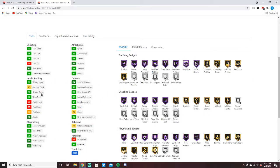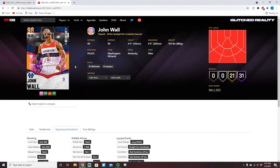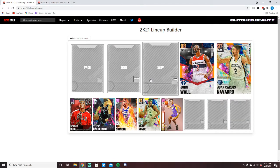Amazing defensive stats, amazing dunker, really good shooter. His jump shot is really nice on quick. He comes with good dribble 6 with Pro 2, and then the Pro 1 behind the back. Just overall, a really, really good card. I really enjoy using this card when I'm on an account. And I think he's an amazing free option and can 100% play in every competitive lineup in the game.